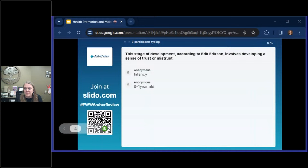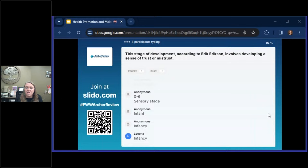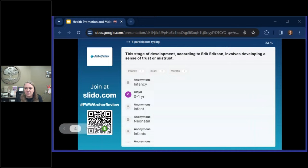Okay. I am seeing several right answers coming in. Awesome. I'm seeing infancy, 0 to 18 months, 0 to 1. Infant, sensory stage, infants, neonatal. Excellent. I'm seeing several right answers. I see several still typing, so we're going to wait just a minute. Infancy, 0 to 1, 0 to 12, 1 to 12, 0 to 8 months.